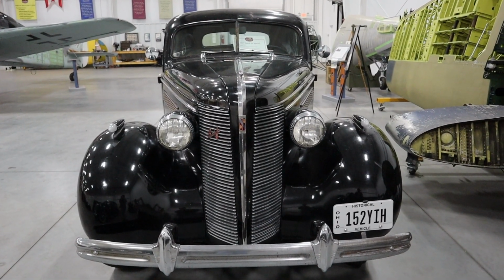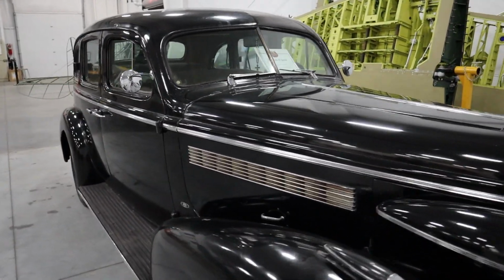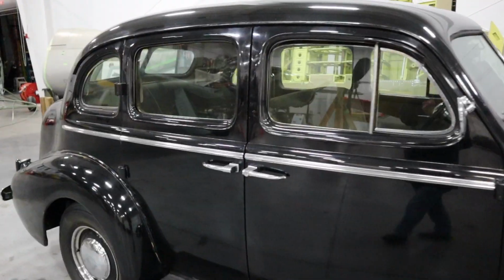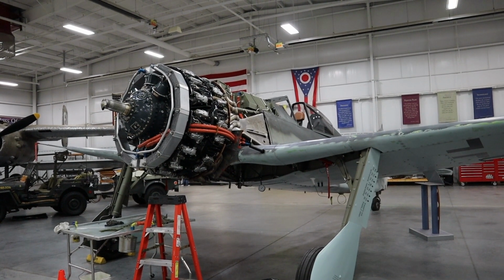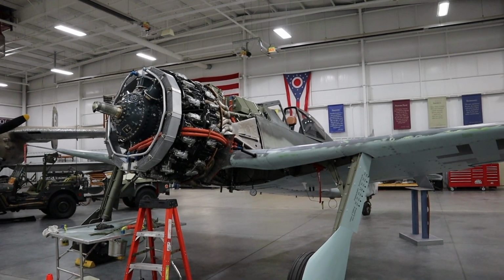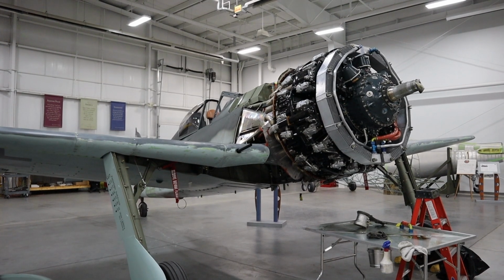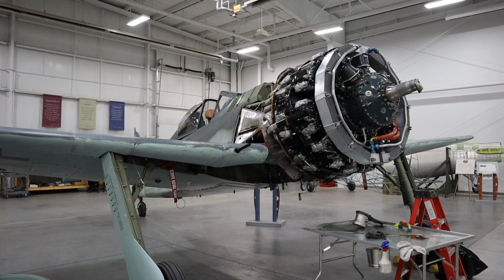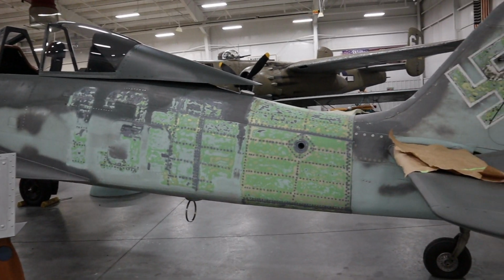This is a 1937 Buick 40 Special. This is one of the planes that they're currently working on. It's an FW-190 Butchered Bird. During World War II, it was considered Germany's best single-engine fighter. You can see they still have a little work to do.